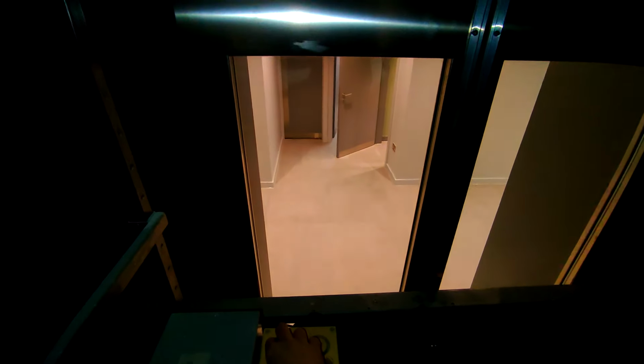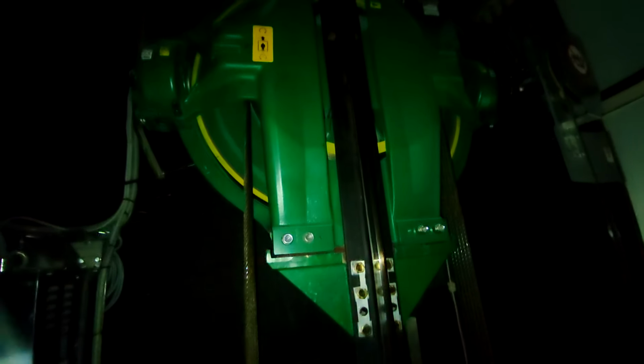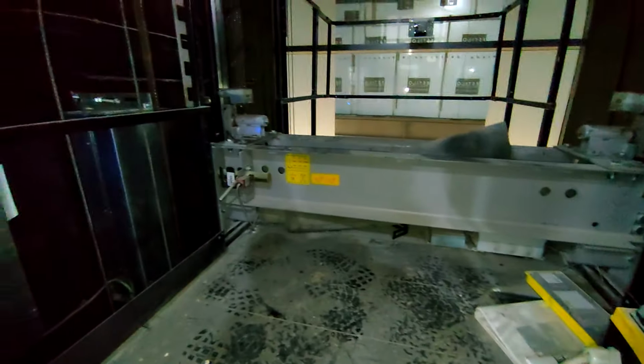We just have to stop if we see someone. They're long waiting floors. Hello, security. No. Oh, that's a bit violent. Shaft lights. There's footprints on the lift. Who's been on top of our lift?